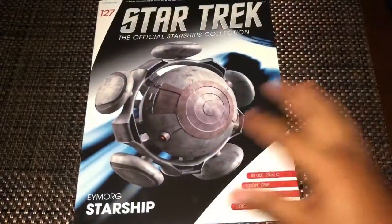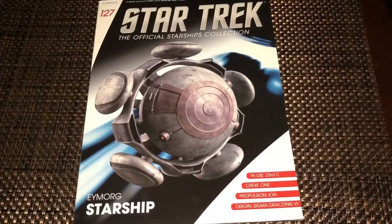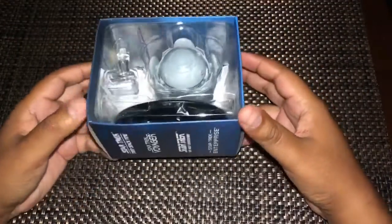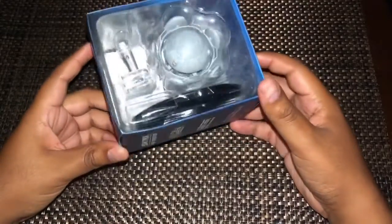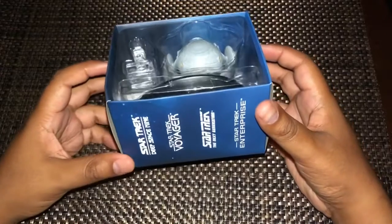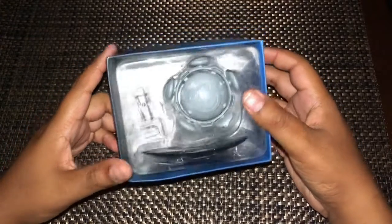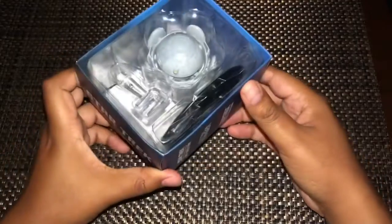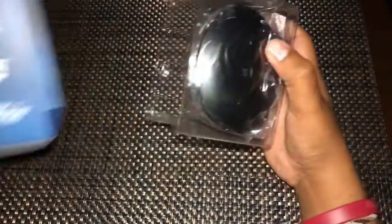So, now that the magazine is kind of out of the way, it was okay. Didn't blow my socks off. These totally random, oddball, original series ships don't exactly thrill me, but, you know, to each his own. Anyway, moving right along, let's jump to the ship itself. All right, so here it is, the Eymorg ship in this small little box. This style of small box is the same one that the Borg Sphere came in a long time ago, the Borg Tactical Cube, and I believe the Suliban Cell ship came in this as well. So let's get it out and see what is in here.